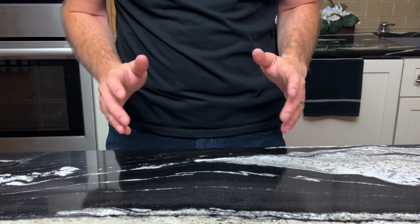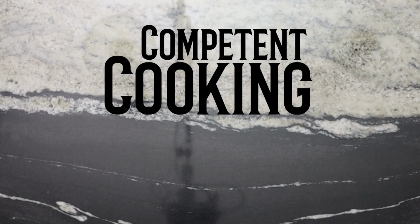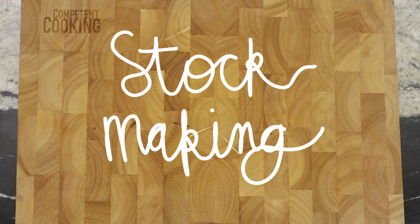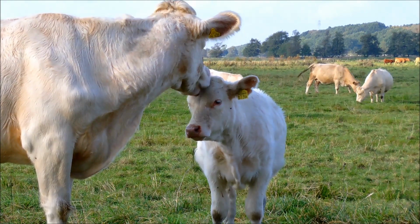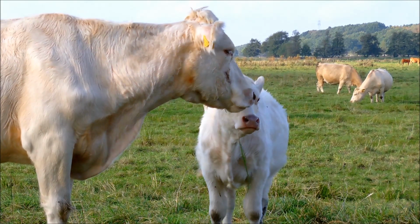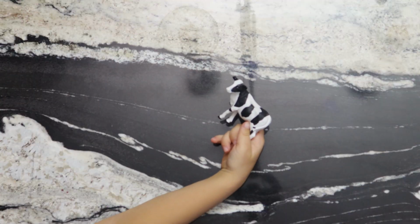What I'm talking about is brown stock. There are two types of brown stock, beef stock and veal stock. Let's talk about veal for a minute. Veal comes from an adolescent cow. A baby cow? Usually harvested at around 6 months of age.